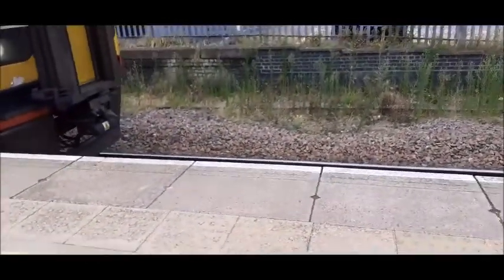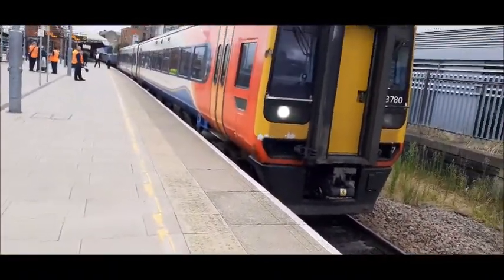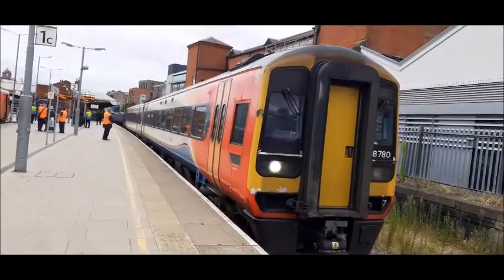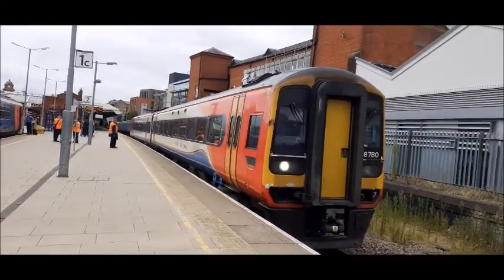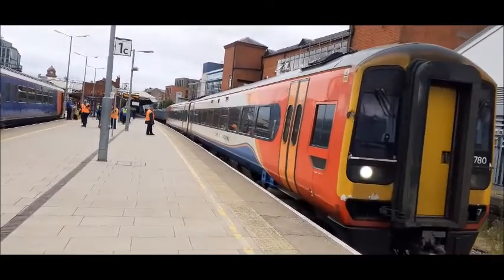Okay, departing now is going to be the 11:40 East Midlands Railway service from Liverpool Lime Street to, in fact, no, tell a lie, to Norwich, starting here at Nottingham. I do apologise. A pair of 158s as per the norm. This one's got some front end damage, as you can see. Front end damage on this one. 158780 in the East Midlands Railway livery.